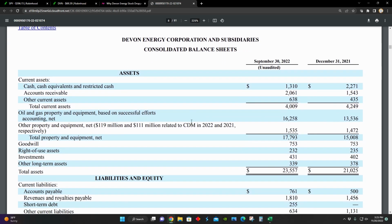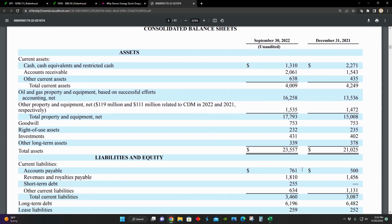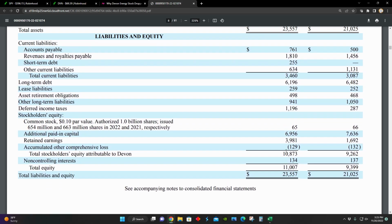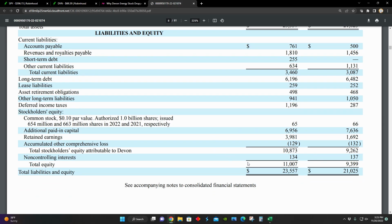And lastly, right here on page 8, we can see their balance sheet, not year over year, but from December 31st to September 30th. Their total assets have increased from $21 billion to $23.5 billion. And we can see in the equity section of their balance sheet that the retained earnings line item has increased pretty substantially from about 1.6 billion to 3.9 billion. So that's more than a 100% increase in retained earnings.